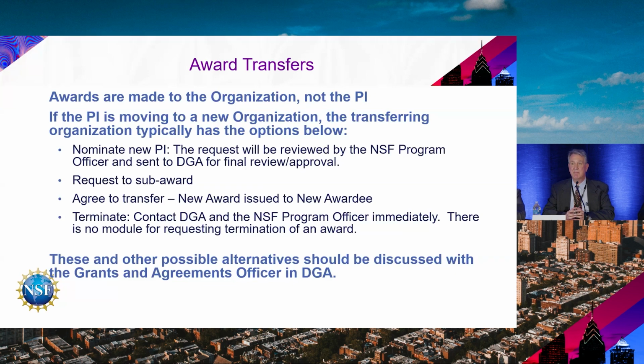So when the PI moves to a new organization, the awardee organization can make the decision to allow that transfer and allow the PI to take that award with them, or they have other options. They can appoint a new PI. They can terminate the award. And then there's also the ability to work out certain sub-award arrangements. But again, the award is made to the awardee organization.